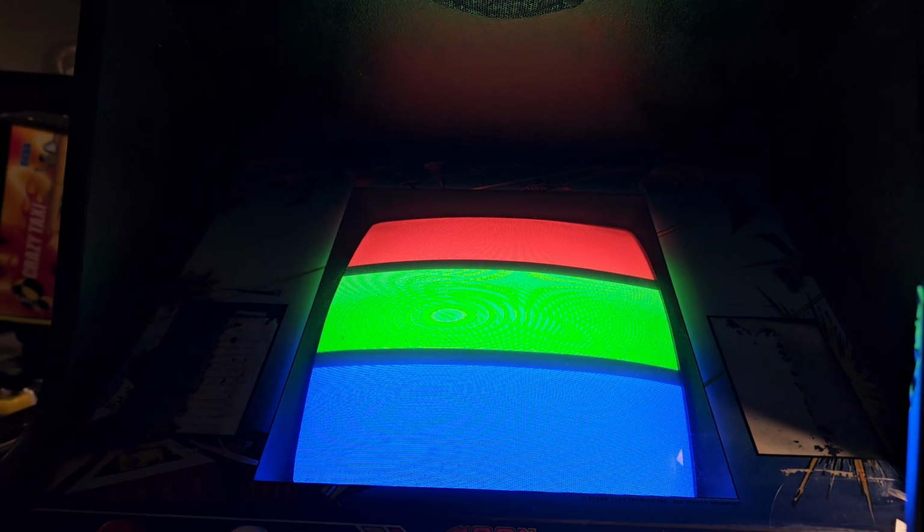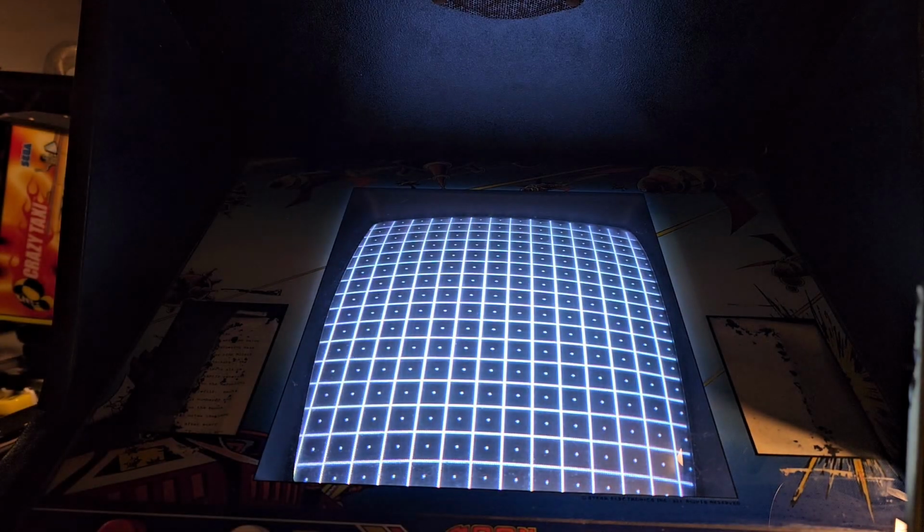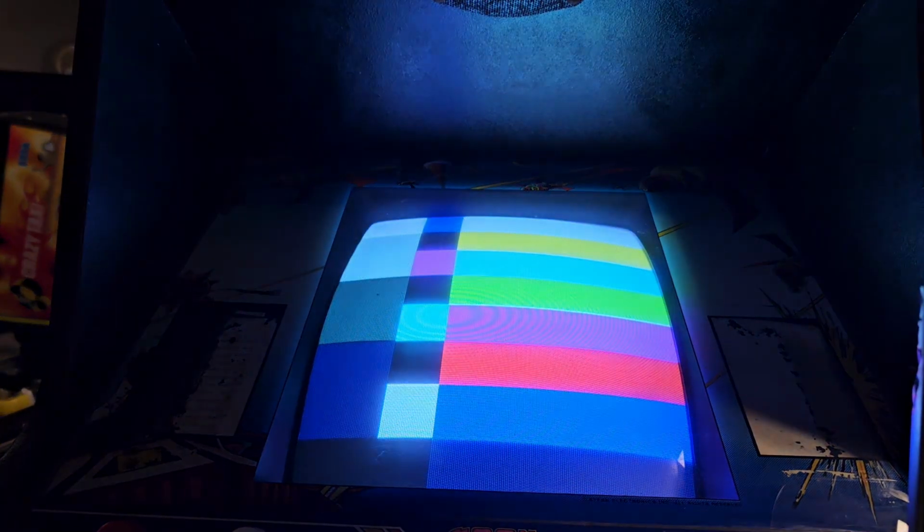Let's switch our memory here. Oh, my button. Here we go. All right. You can still see all this crud inside there. I'm going to go ahead and clean all that out eventually. All right, it looks pretty damn decent. Okay, cross hatching looks pretty good.